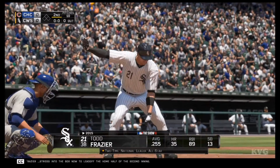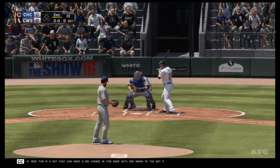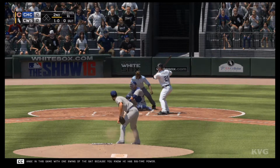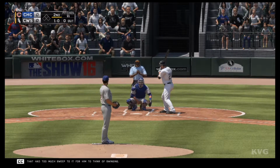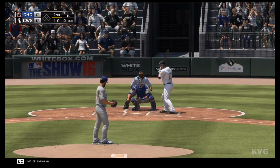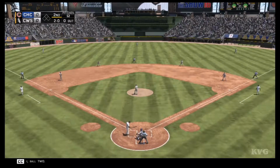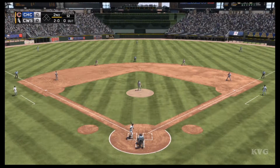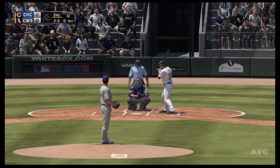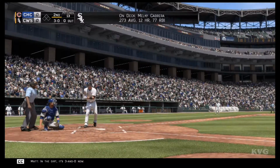Todd Frazier strides into the box now to lead off the home half of the second inning. And this is a guy that can make a big change in this game with one swing of the bat because you know he has big-time power. And he lays off there 1-0. And he's tracking that all the way across the plate, but that had too much sweep to it for him to think of swinging. In tight with the sinker, ball 2. In the dirt, it's 3-0 now.